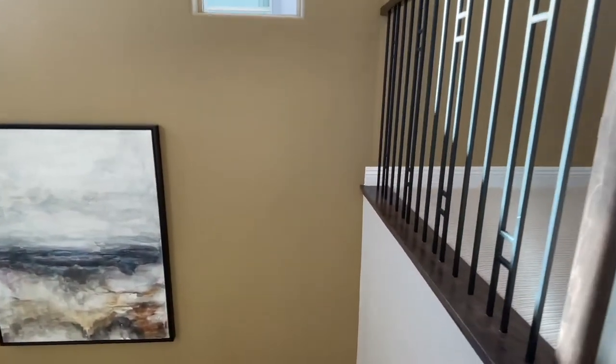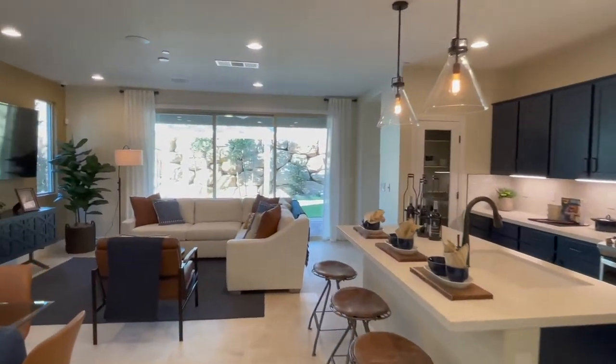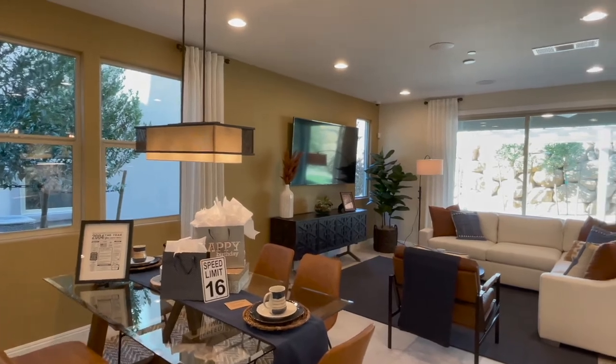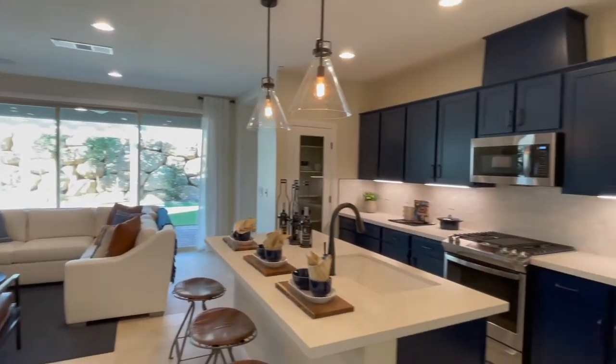I like that there's a lot of natural light in this house. Well, that concludes our tour of the Sierra Plan 5 here at Woodside Crystal Canyon.